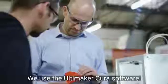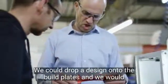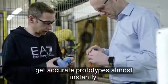We used the Ultimaker Cura software. We could drop a design onto the build plate and we would get accurate prototypes almost instantly.